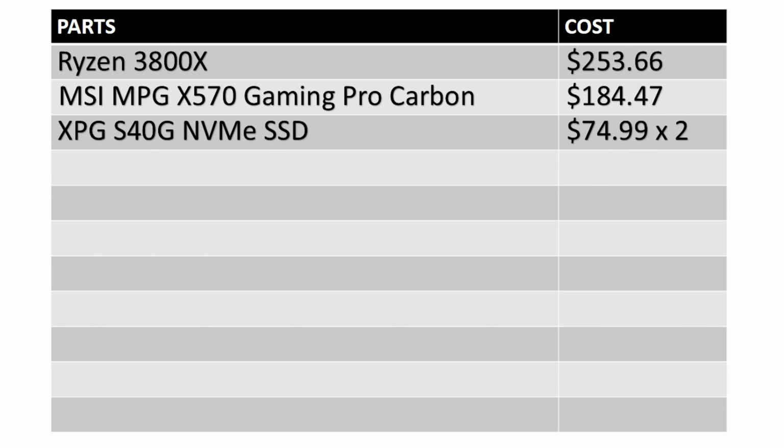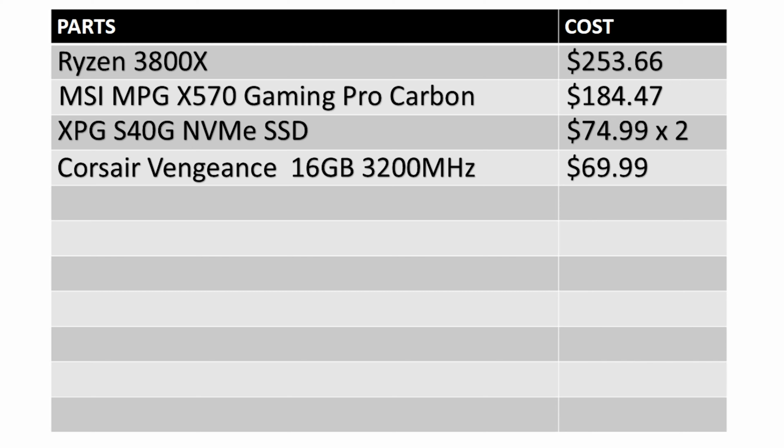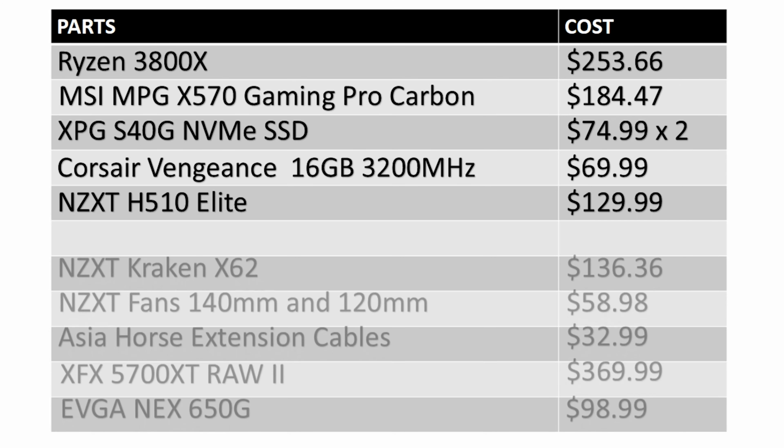For our XPG S40G SSD, I purchased two of them for $74.99 each. Now the cheapest I found was $129 each. I saved about $108 for both the SSDs. For our memory, the Corsair Vengeance, I purchased that for $69.99. Now the cheapest I found was $95. I saved about $25 for the memory. For our case, the NZXT H510 Elite, I purchased that one for $129.99. Right now it's $149.99. And there's no discounts for the rest of our parts.